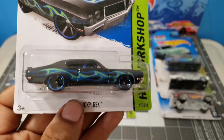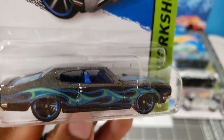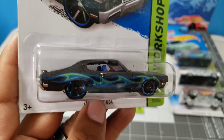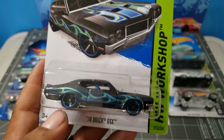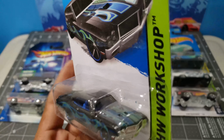So yeah, but let's talk about the casting. Take a look at the blue interior, man, and the flames. It just looks nice. What I like about this is the rim as well, man. The outer lip, what is known as a lip for the rims. That's very nice in blue. Overall, this is a great casting.